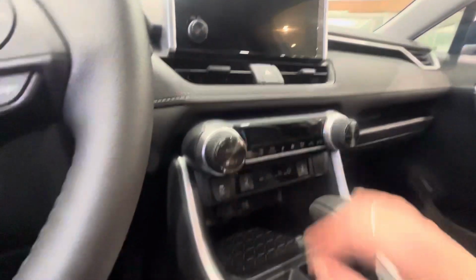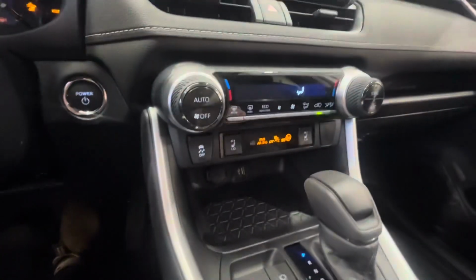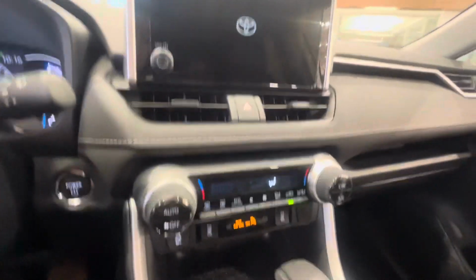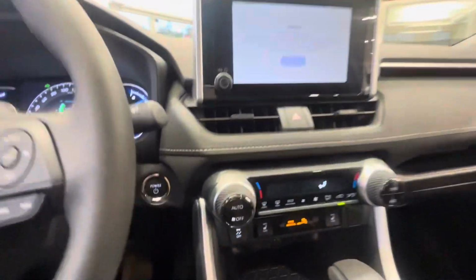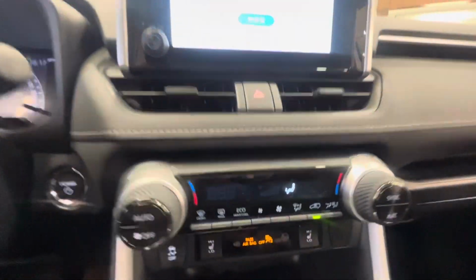And I'm just going to put my foot on the brake and push button start, turn this on here. I'm going to turn the climate control off for now so that we use that hybrid system and not kick over the engine, because I'm in the showroom at the moment. So we're on right now. Whoops, we'll turn that off.